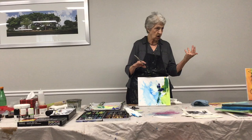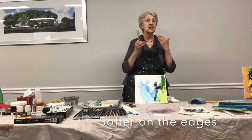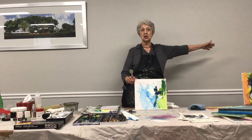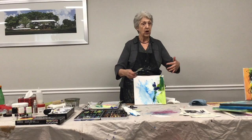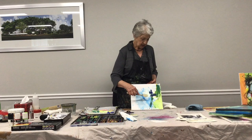The problem with following photographs is that the photograph has everything equally crisp. And your eye does not do that. If you are looking at me, I'm going to be strong. But my hand over here, don't look at the hand, just look at me. This hand, in your peripheral vision, is not outlined in sharp detail. So that's what we accomplish in our painting, to show where the subject matter is by keeping it sharper edged and stronger in complements, and that will get attention quickly.